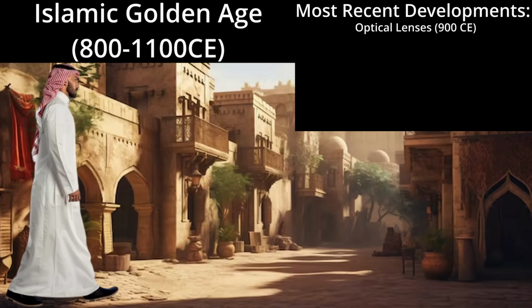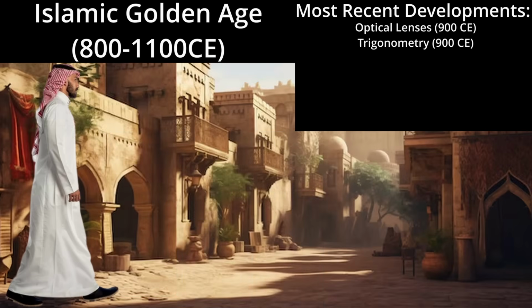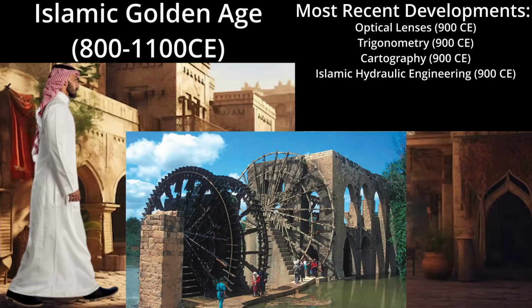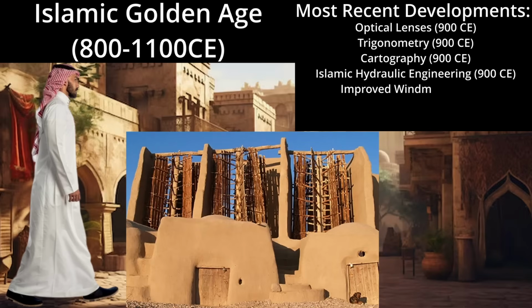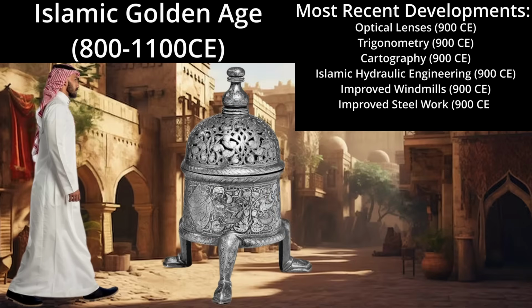Oh, and remember when Muhammad created algebra to ruin your love of math in middle school? Well, he also came up with trigonometry to make sure no one makes it through high school still liking math. You're welcome. Those detailed maps from earlier finally got their own study, also known as cartography. Hydraulic engineering is getting really good also, with all these consistent updates and windmills just becoming more efficient. Oh, and just an update on steel. It's being developed relatively fast, but Muhammad never really realizes its true potential.